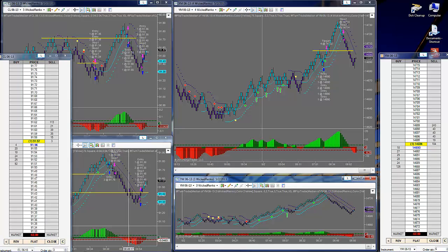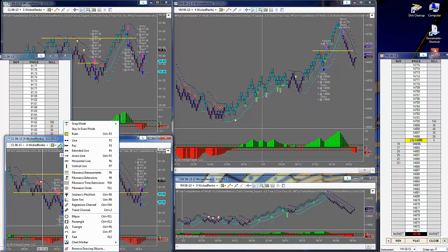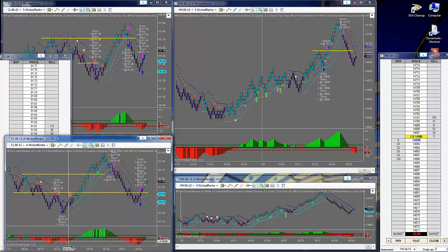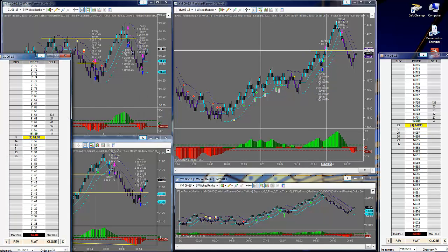So there you go again, the power of reverse divergence. Let me draw it in here. Lower low in price, higher low in price, lower low in momentum. Something we do not want to trade into unless we get a clear area that rejects. Thought this would be a clear area. I was wrong. Market was right. Now this is a much clearer area up here.